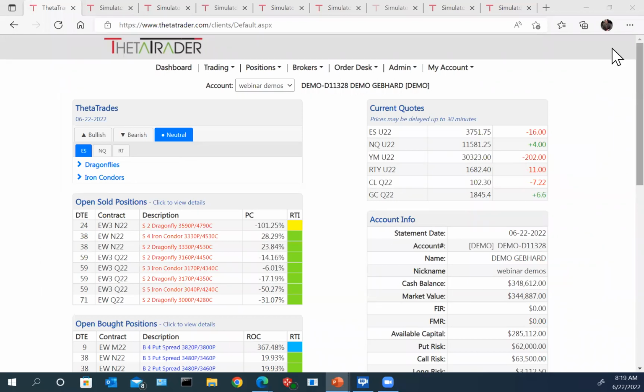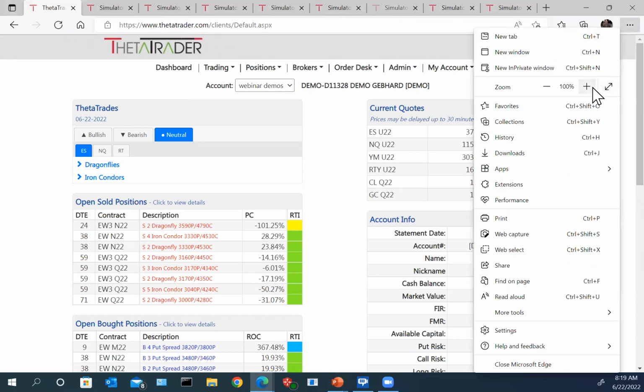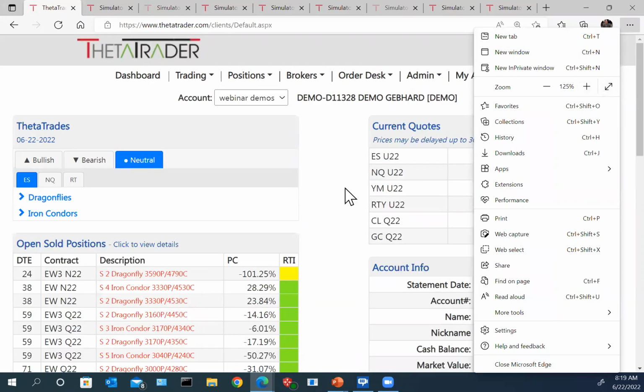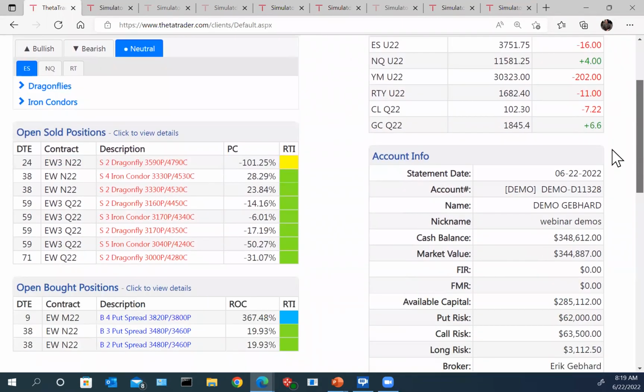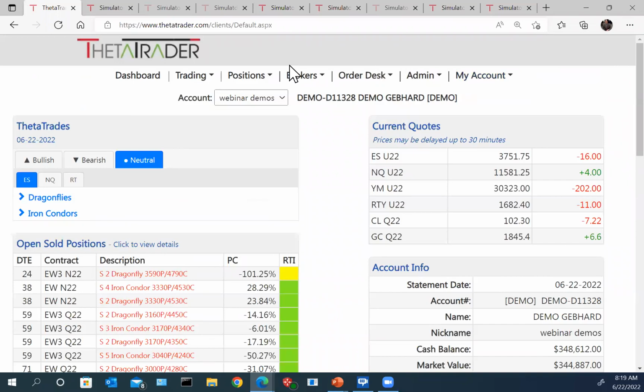All right, you are now looking at the Theta Trader dashboard. Let me zoom in here. This is a demo account I use for presentations, so your dashboard would look very, very similar. It wouldn't have some of these features up here, but that's okay.